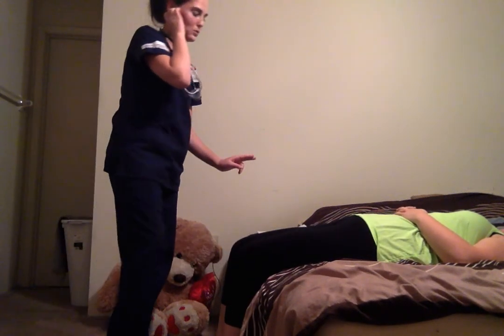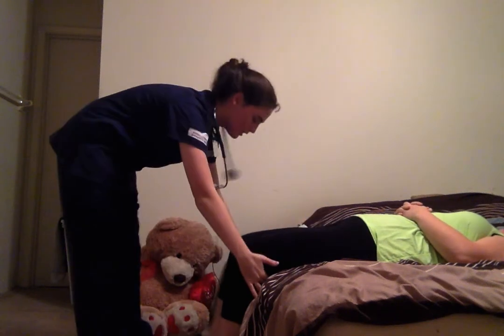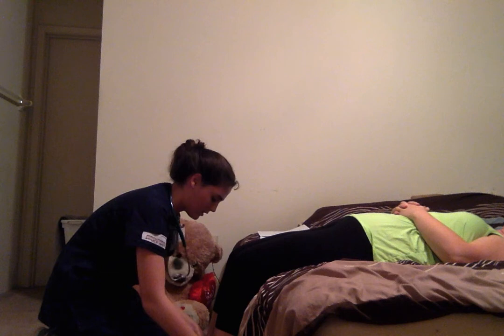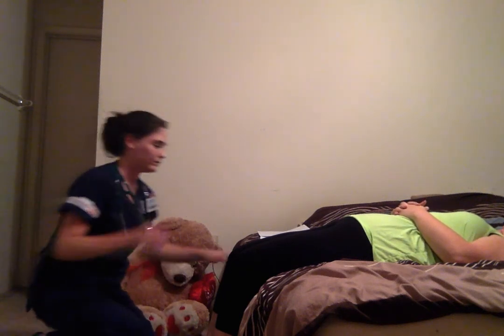Perfect. All right, and I'm going to go ahead and check her pulses now, and I can feel her femoral is 2+. Her dorsalis pedis is 2+. And then her meatus is 2+. All right. If she can now sit up.